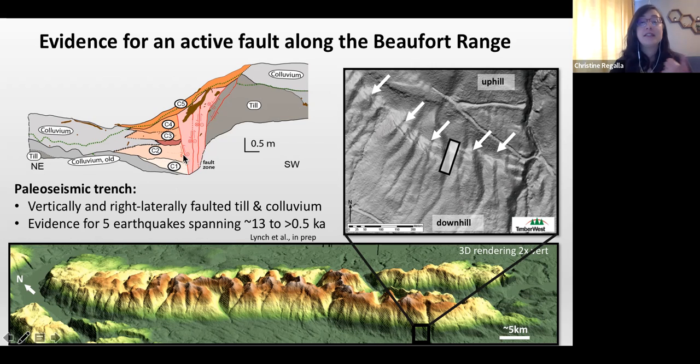And the key thing here is that at this site, there are 5 colluvial wedges that we've mapped, indicating there have been 5 earthquakes along this fault since the deglaciation of the valley. And our radiocarbon ages from these indicate that those 5 earthquakes span the time period between about 13,000 years ago to the past couple hundred years.